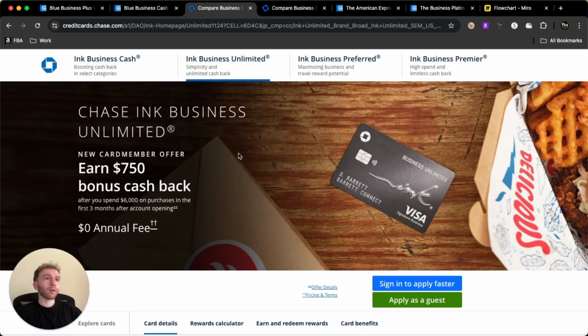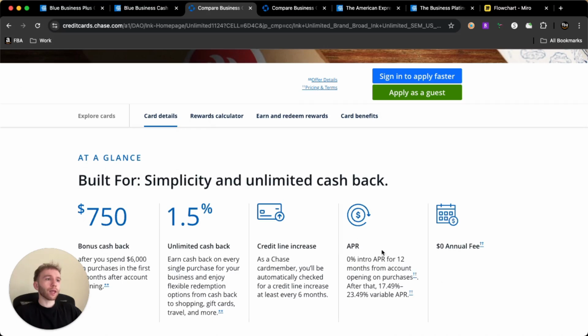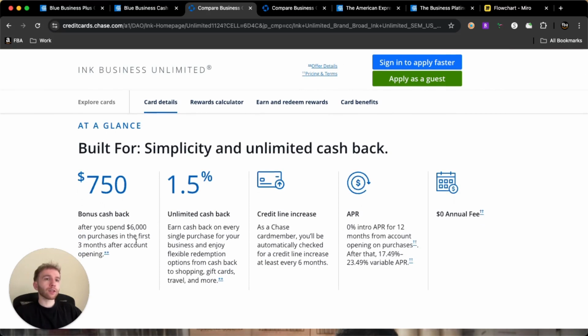The next one is not going to be through American Express. It's going to be through Chase, along with the one after this. One of the first cards that I ever opened was this Chase Business Unlimited here. You get $750 cash back, $0 annual fee, and 0% APR for 12 months, as long as you spend $6,000 in the first 3 months. So maybe that'll be harder for newer sellers, but not as hard for some advanced sellers here.